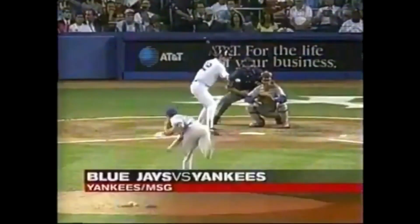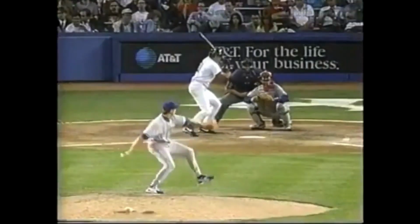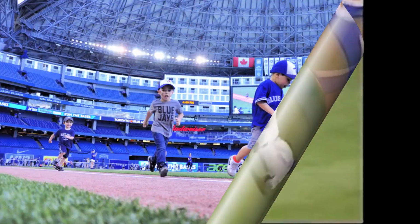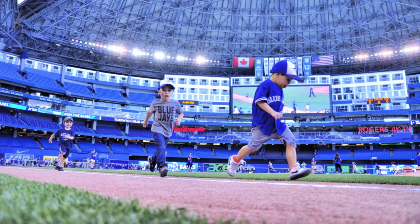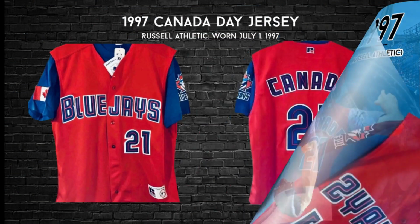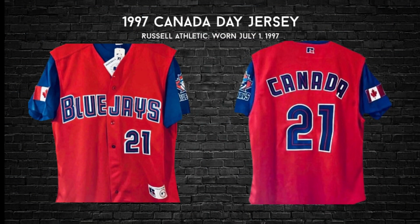As popular as this jersey design was, and continues to be today, in 1996 it was actually nearing the end of its design run. The Blue Jays World Series days were in the rearview mirror and the team was looking for a new identity. Management was aiming themselves at a younger audience. The 1997 Canada Day jersey, like the regular season versions, went through a full creative overhaul, from the lettering to logos to the style of jersey.